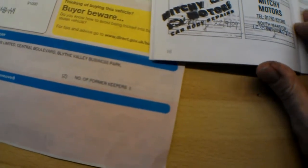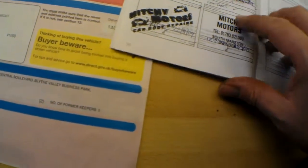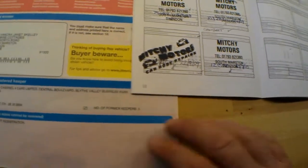1.753 litres. So just one lady keeper really. The service history book comprises a nice row of stamps, six of them, running through to 123k. The cam belt was done at 103,000 miles.